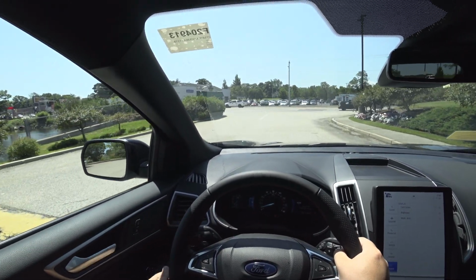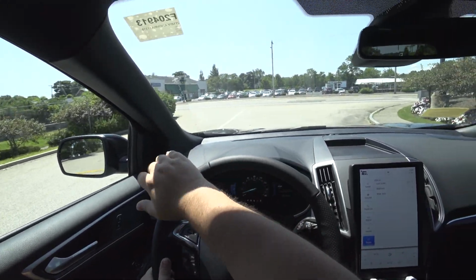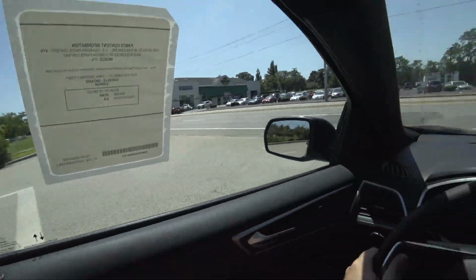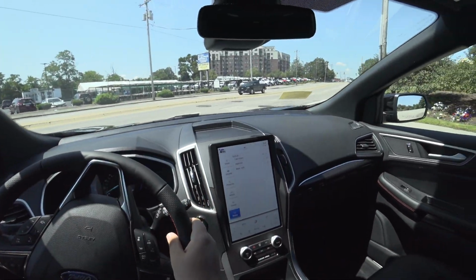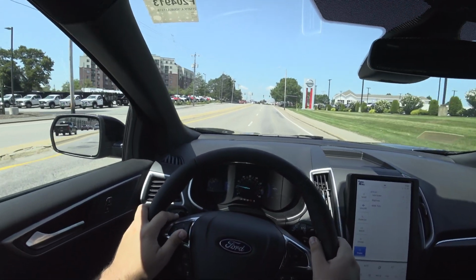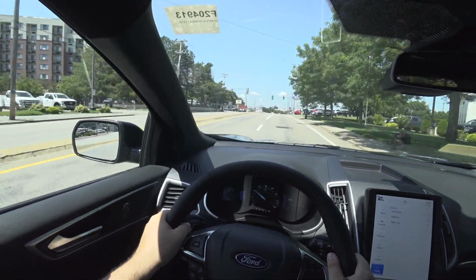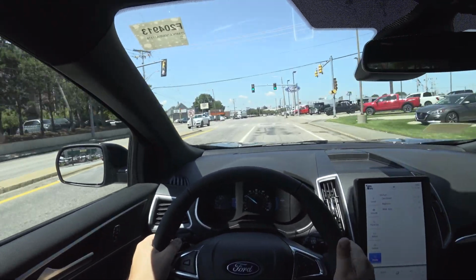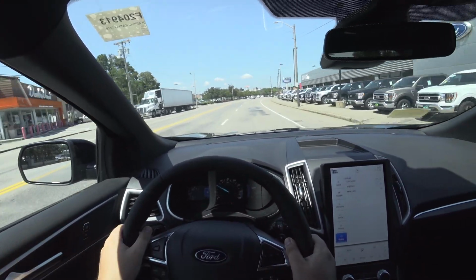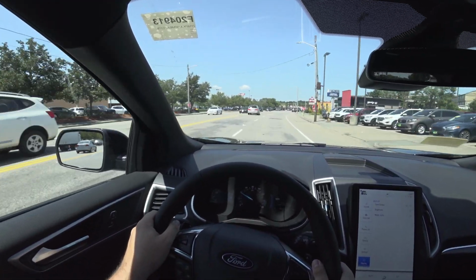This is actually extremely comfortable. Of course, ST Line, so it's a little bit sporty. ST Line's more of an appearance package than a sport package, unlike the actual Edge ST. Although this one does have plenty of power, plenty of torque, perfectly fine for whatever you might need.